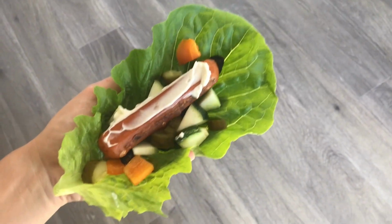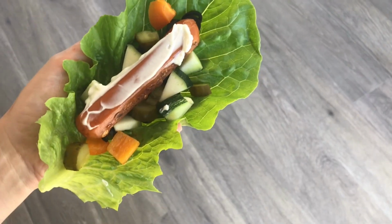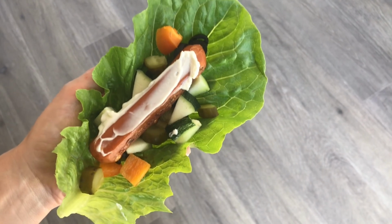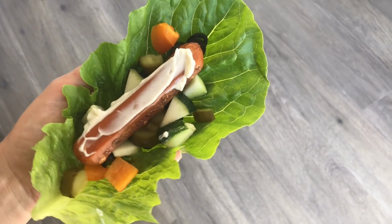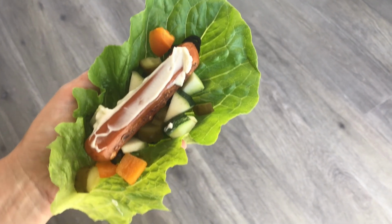So we've got romaine leaf from our garden, zucchini from our garden, peppers, pickles, olives, and then this is a tofu hot dog. This is Veggie on top, and I'm pretty excited to eat this. Finished my wrap. It was delectable, not gonna lie. I loved it. I recommend that you try it.